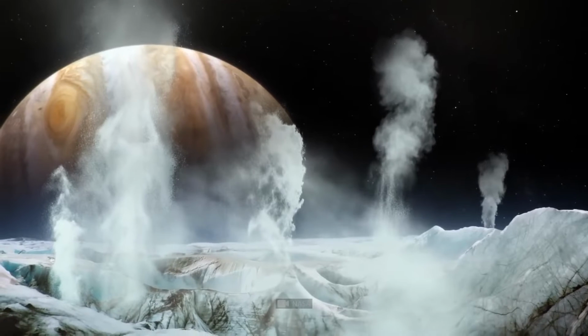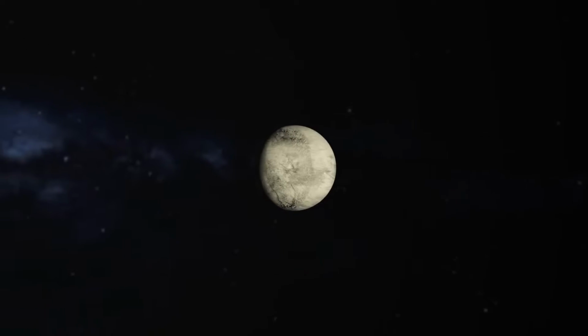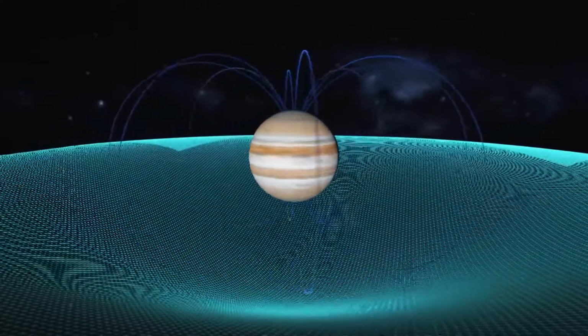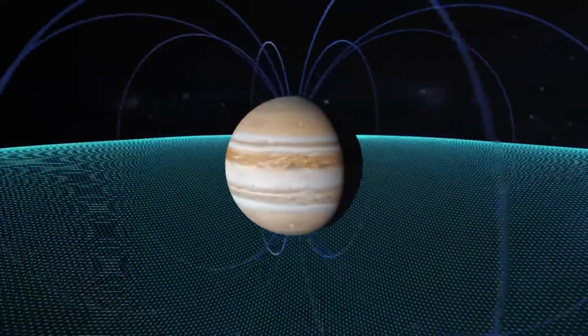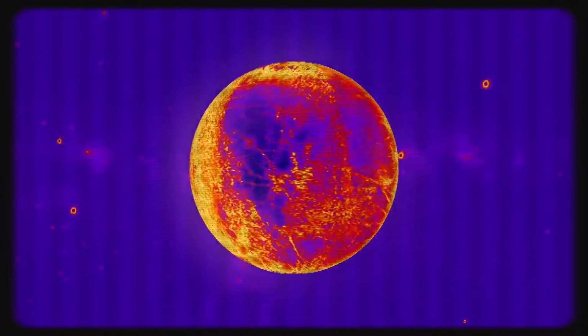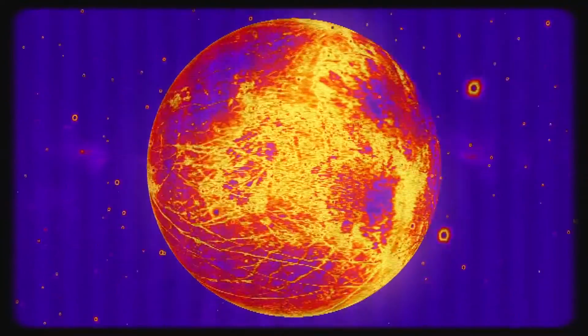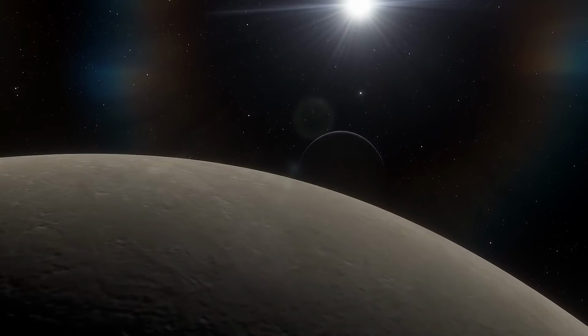And that's one of the tasks of the JUICE mission. The problem is that the probe will only be able to go around Europa twice. But why? The point is that Jupiter creates not only a gravitational field, but also a magnetic one. High-energy particles bombard the entire surface of Europa with ionizing radiation. Even a modern spacecraft won't be able to work for long under such conditions.